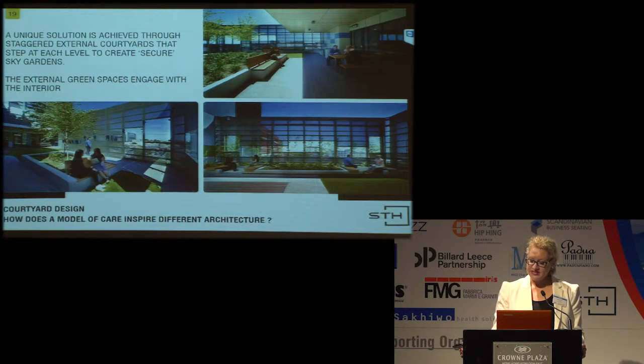In terms of courtyard design, a unique solution is achieved through the staggered external sky gardens. The external green space engages with the interior at every opportunity possible. Transparent yet secure screening, which is in fact 4.5 metres high, allows access to spectacular city views and promotes outlooks for patients, staff and carers. I hear the view on New Year's Eve with the fireworks over Sydney Harbour was spectacular from the unit.